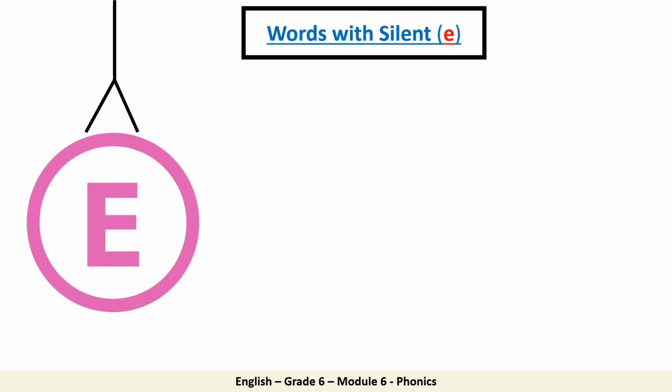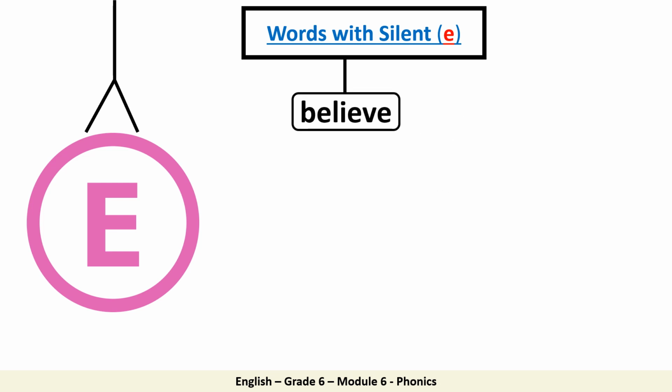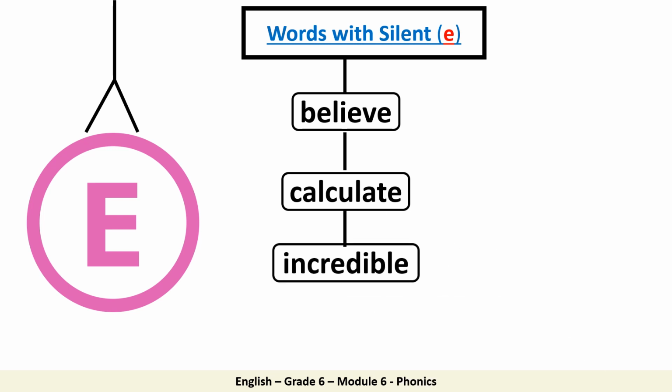All right, let's see the application together. The first word we have is believe. Believe. Please repeat. Believe. Very good. And then calculate. Calculate. The next one. Incredible. Incredible. And people. People. There you go.